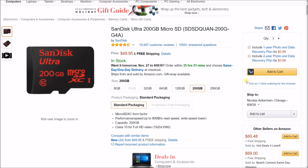Are you a photographer? Are you a videographer? Probably you are if you're looking at something like this. And this is a great deal at $49.95. Just make sure that your phone or camera supports this type of storage in its capacity allowance. So let's get into the next category.